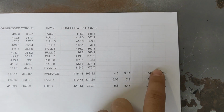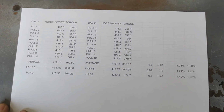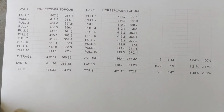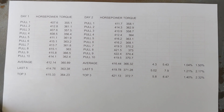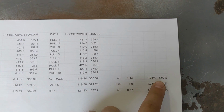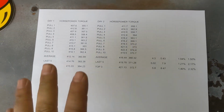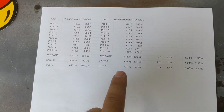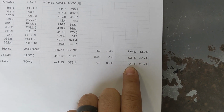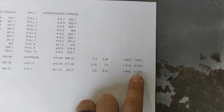And these are the percentages that are the difference. So if you were to take every single pull I did and say that engine oil, coolant temp, time waiting, time of day, all that stuff is different, take the average of all 10, it's still a 1% gain in horsepower and a 1.5% gain in torque. If you were to take the best pulls out of either the Mobil 1 test or the Schaeffer's test, you will see that it's actually a 1.4% increase in horsepower and 2.32% increase in torque.